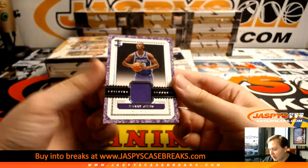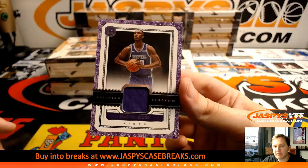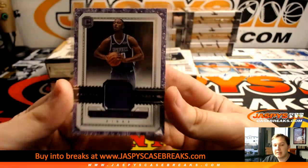That jersey number is pretty cool. Harry Giles, relic, building blocks. Although he's not number 23 anymore. But in that uniform he was. Harry Giles, relic, not numbered for the Sacramento Kings.